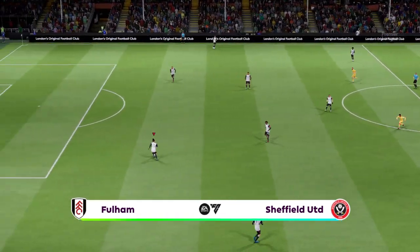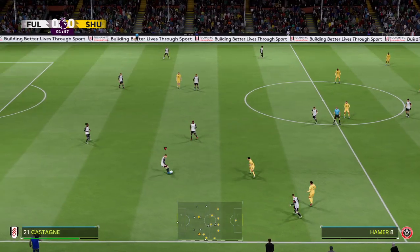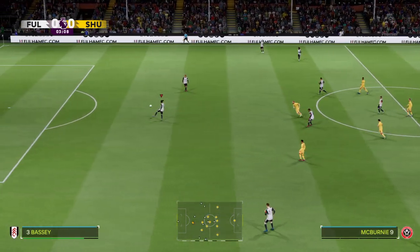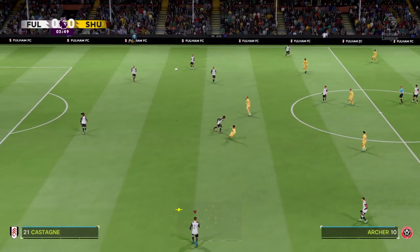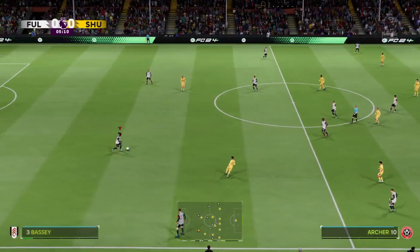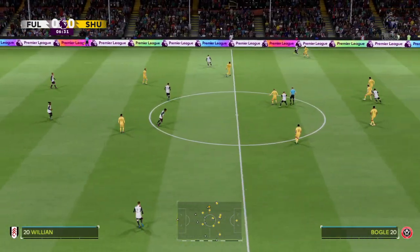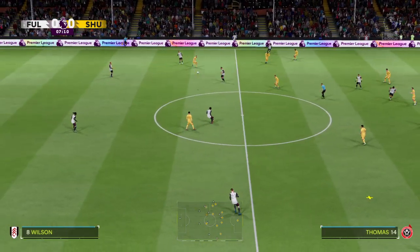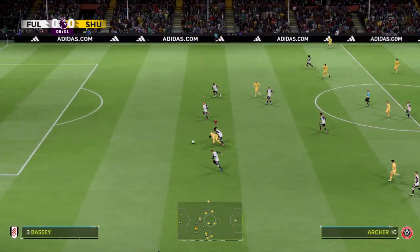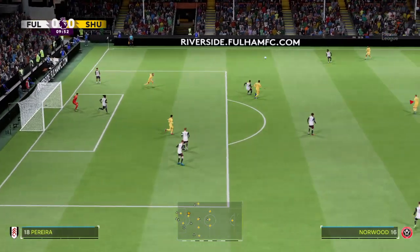First kick of the ball, and we're away. Raul Jimenez. Robinson. Castagna. Raul Jimenez. William. Well read to gain possession. Making good progress here. Chance to go ahead. And the ball is still alive. And that's been cleared away.